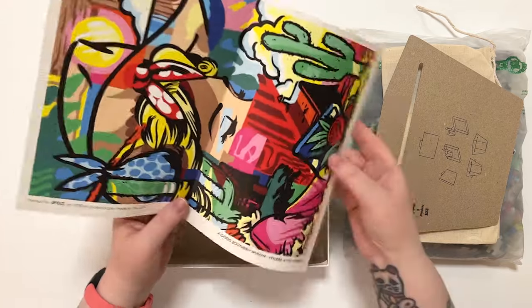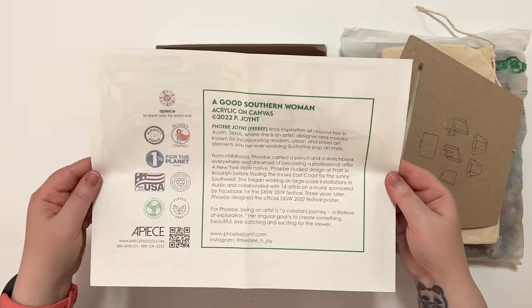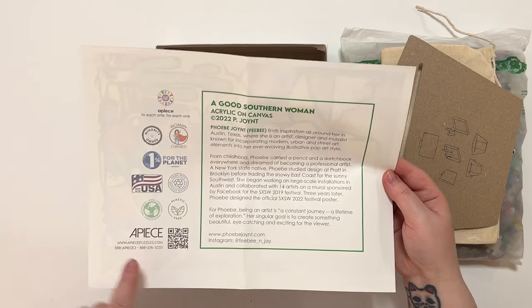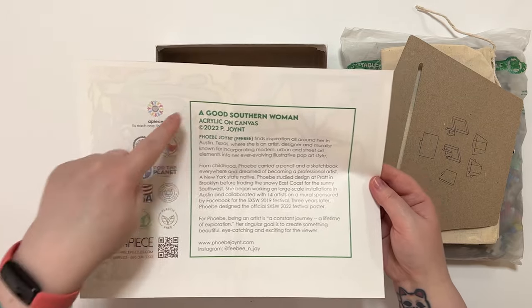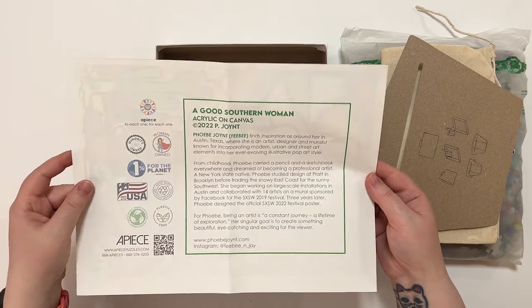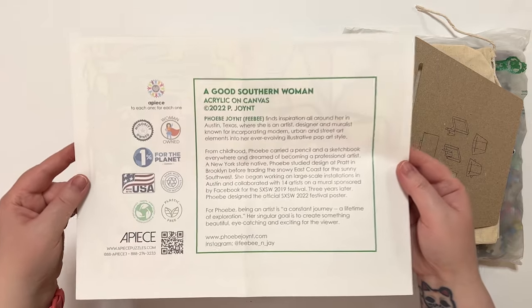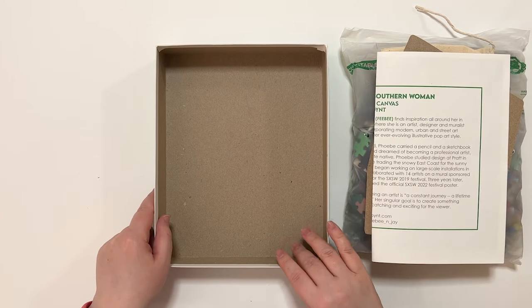And then actually on the back, we've got all those logos again, and a few more actually, and the APIECE contact, and we have that info about the artist again too. So kind of nice to have it on the box and also on the back of the poster like that. So that's cool.